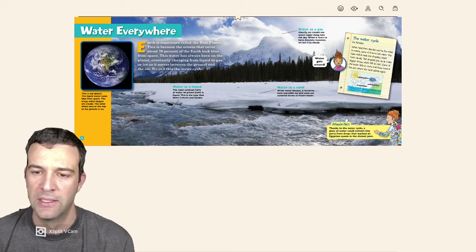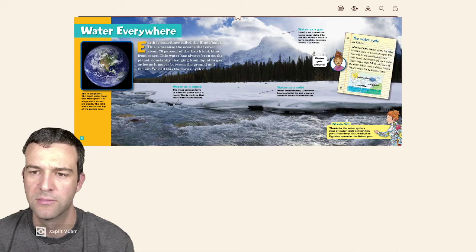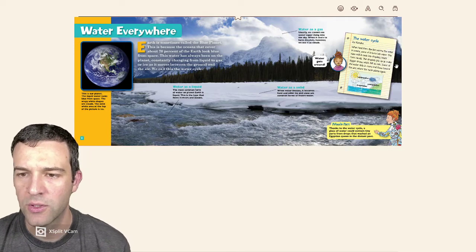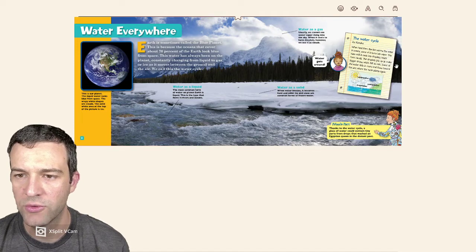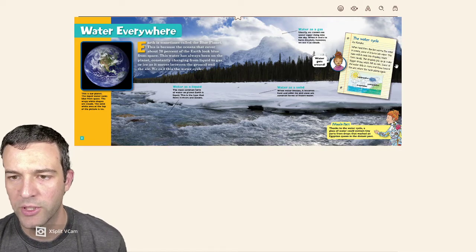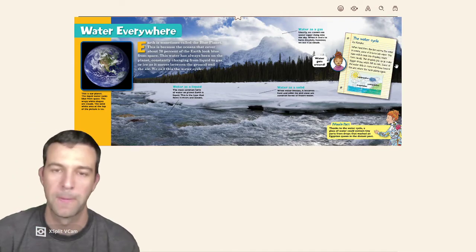Frizzle fact. Thanks to the water cycle, a glass of water could contain tiny parts from drops that washed an Egyptian queen in the distant past. The Water Cycle by Keisha. When heat from the sun warms the water in oceans, some of it turns into vapor. This rises until it cools into droplets which form clouds. The droplets join up to make bigger drops which fall as rain. Some of the water falls in rivers and flows toward the sea where the cycle starts again.